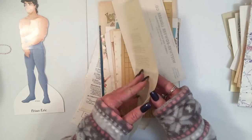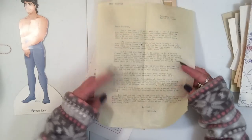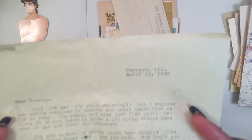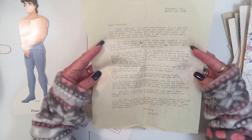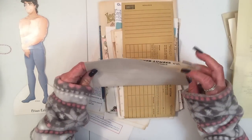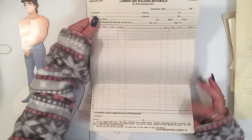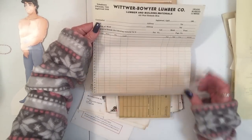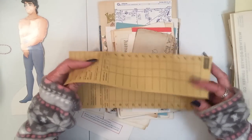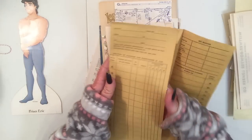Then we have a copy, like the carbon copy part, 1943, of a letter. And we have this requisition form or something, some kind of order form maybe. This is one of those conductor envelopes for the train.